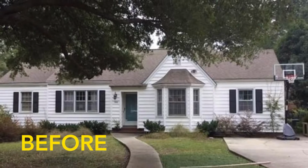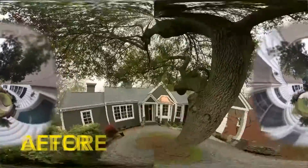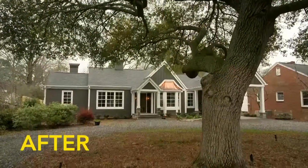This home was built in the 1940s, and in today's market, with lack of inventory, so many homeowners are deciding to stay where they're at and do some improvements to their home, or buyers are buying homes that just don't suit them perfectly and they want to make changes. So we're going to talk about what these folks did right here. We're walking distance from Winthrop University in a 1940s house, and I'm really excited about it. Yes, sir, we are too.